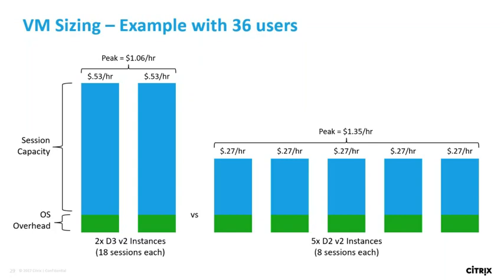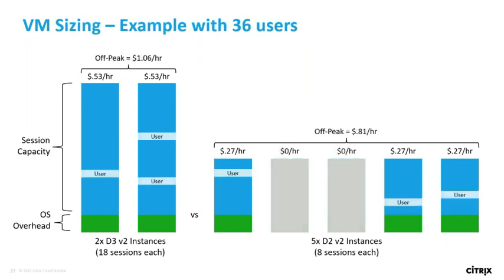However, what happens when these users start logging off? So as the users start logging off, for example, now we've got 3 users on both. So if we've got 3 users, then potentially we could have both D3 V2 instances running, but it might be that we could power off 2 of our D2 V2 instances. So then quite quickly the price point comes down as we move into those off-peak timings. And then clearly, if another user logged off, we've still got our 2 D3 V2 instances running, but we've now powered off 3 of our D2 V2 instances, and then the off-peak consumption reduces quite dramatically. So again, it's getting that balance between, and understanding your workloads between, peak and off-peak.